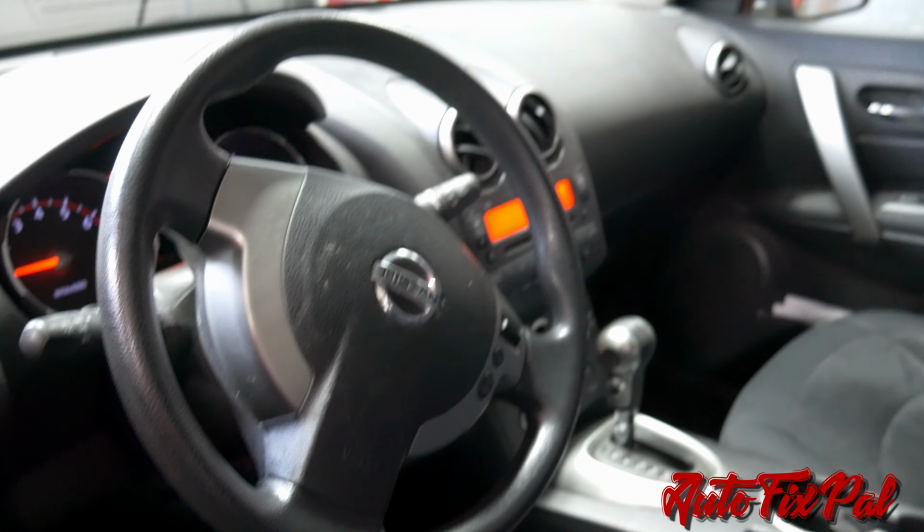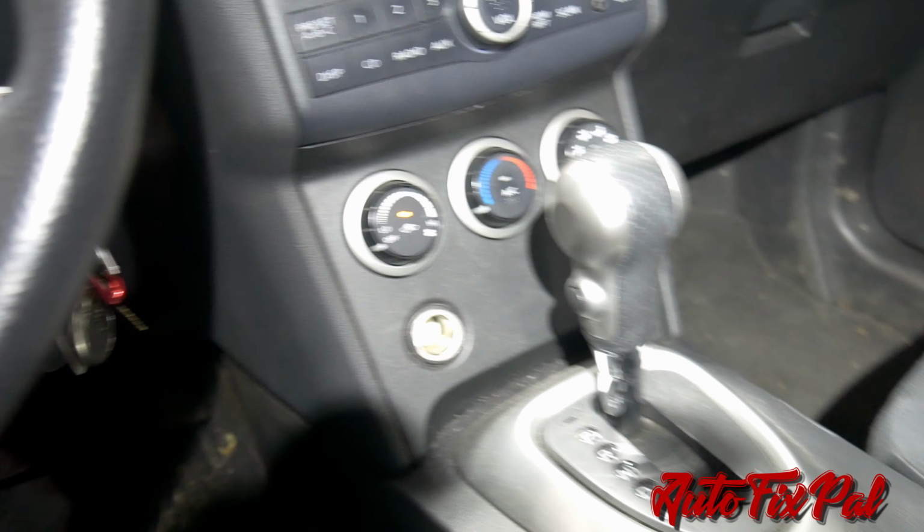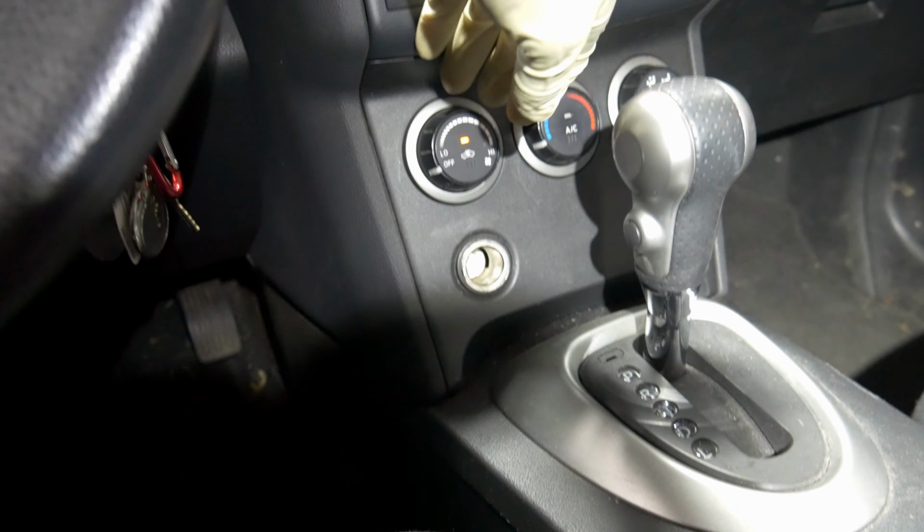Hakeem with AutoFix Pal. Today we have a 2009 Nissan Rogue where the customer's complaint is that the air conditioning does not work. First thing you're going to want to do when you have this type of complaint is to verify that the complaint is actually valid. See if the air conditioning works, see if it's a blower motor issue or if it's an AC compressor issue or even a blend door issue.